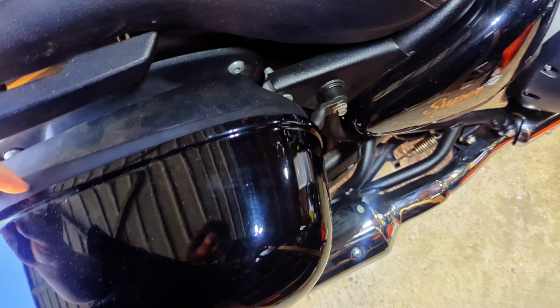So there we go, you can fit quite a lot in there, and that is what is in my long haul panniers when I go out.